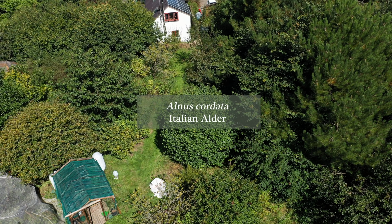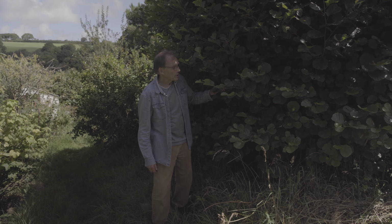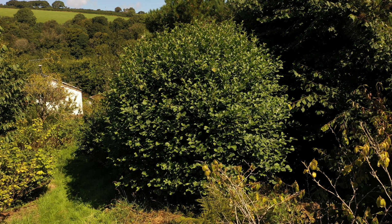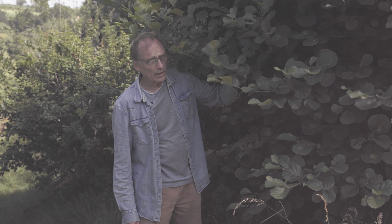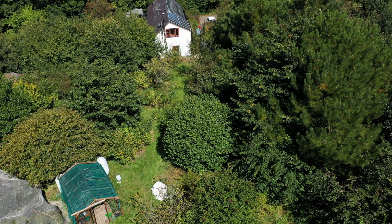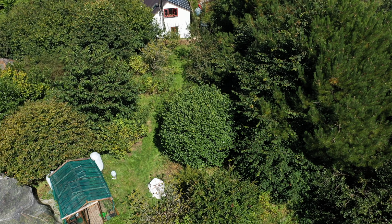You've heard me talking about nitrogen fixers, and this is the supreme nitrogen fixer in the forest garden. It's an Italian alder. It manages to fix nitrogen in its root nodules some 30 metres from its base. That's quite something. And so if I look around in a 30-metre radius, I can see it doing a lot of good for all the other plants around.